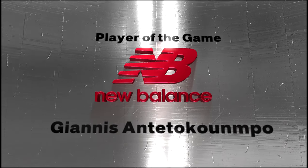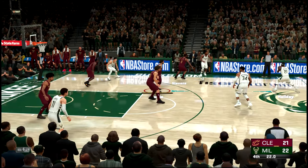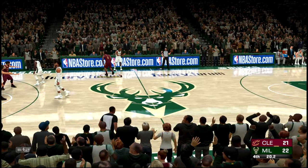And now a moment to point out the top player of the game. Giannis Antetokounmpo. It's almost beyond belief what he's done in this game. He's been impossible to stop. I mean, just about everything he looks at. It doesn't matter who's guarding him. He's had an answer for just about everything.